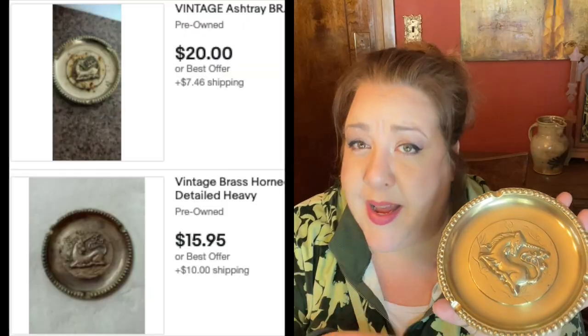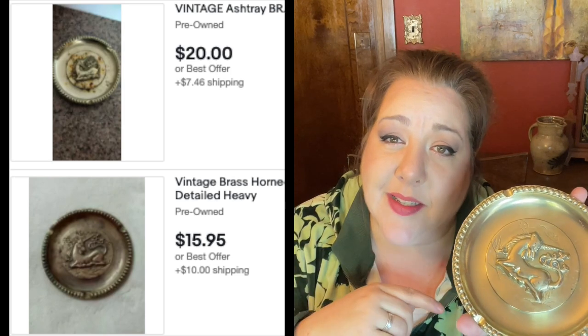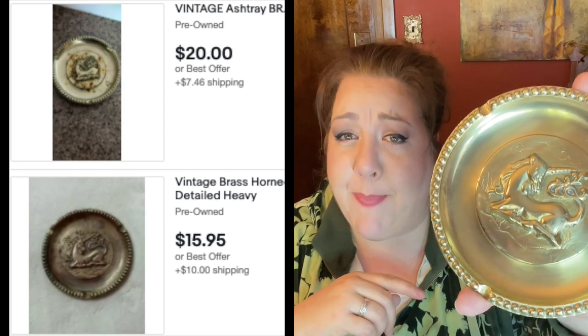There was one single little candlestick. It's pretty cute. I don't know what I'm going to do with it because it's just kind of a loner. And then finally in that bag was this really nice unicorn ashtray. It's pretty big. It's got a great weight to it. I see two more of these currently listed on eBay. They are in pretty bad condition. This one looks like shiny brand new.